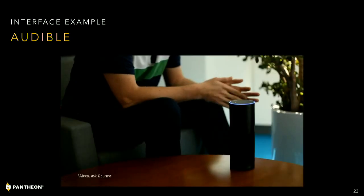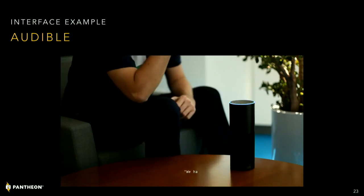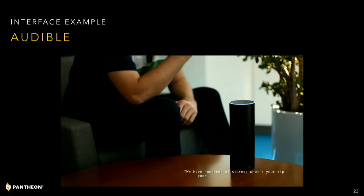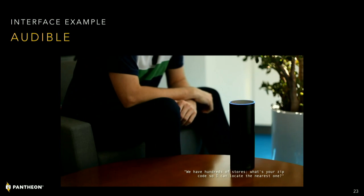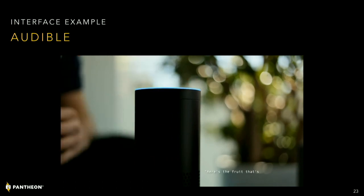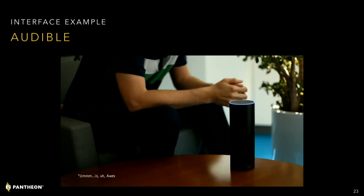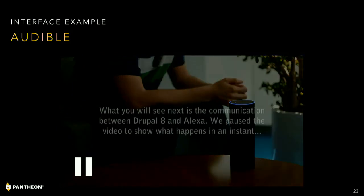Alexa, ask my market, what fruits are on sale today? We have hundreds of stores. What's your zip code so I can locate the nearest one? 19042. Here's the fruit that's on sale at Gourmet Market on 72nd and Broadway. Apples are currently 50 cents a pound. Bananas are on sale for 20 cents each. Anything else I can help with? Is Awesome Sauce on sale?